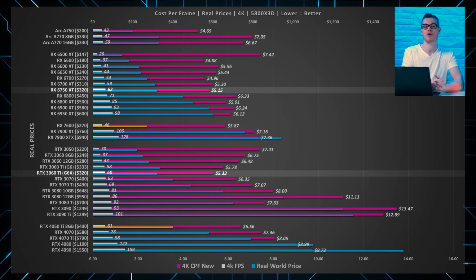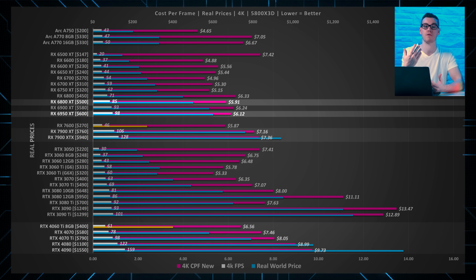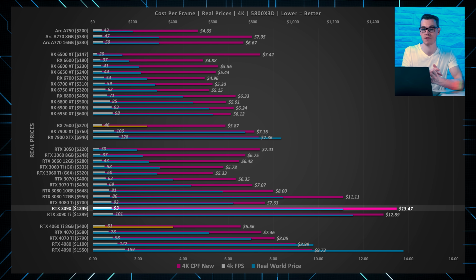For higher end shoppers, the 6950 XT continues to be very compelling compared to the new generation, and even at 4K. The 3090 is just so far ahead for worst value card, and brings us onto the most popular resolution.